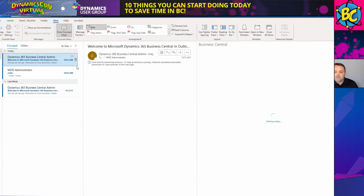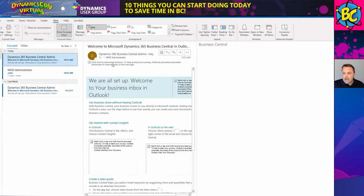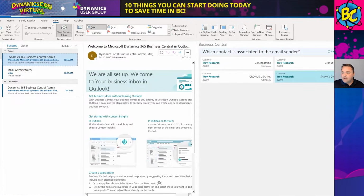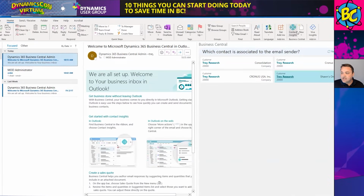Now that was easy, but what about it, right? Let's take a look at what we can do with it. I'm going to slide my Outlook over here. Try to anyway. So here's the email that comes out. Notice now I'm going to download the picture so this is nice and easy to see. On my home, I have this Contact Insights under the subcategory for this add-in, Business Central. Contact Insights, that's what this opens up.